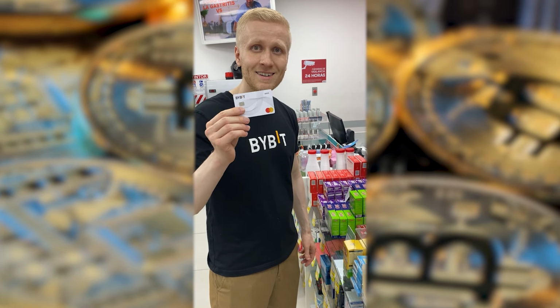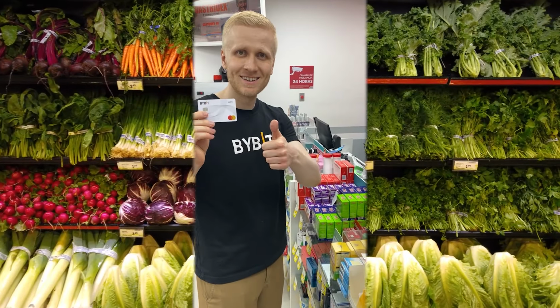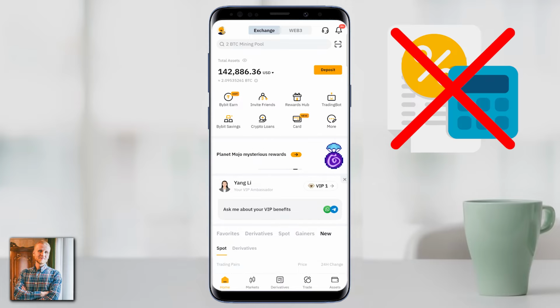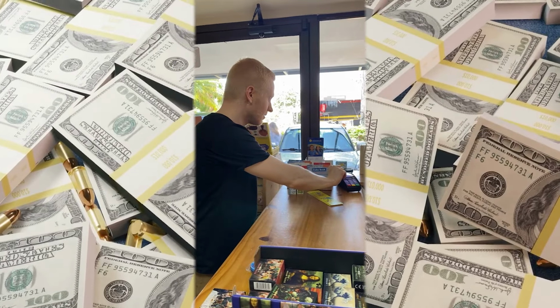You see on the screen me using this card in different places: in a bookstore, in a restaurant, and also local stores. This card works in the same way as any MasterCard with one difference. It gives you money back for shopping, and it doesn't charge you any monthly or annual fees. In other words, it's twice as good as the average bank card that charges you fees and doesn't give you money for shopping, because with the Bybit card, whenever you buy something, you earn money back.